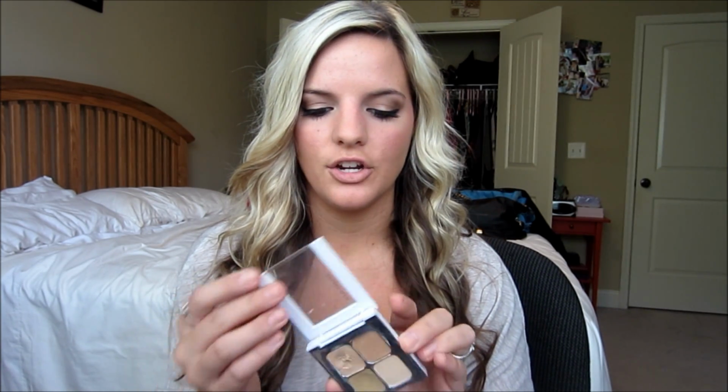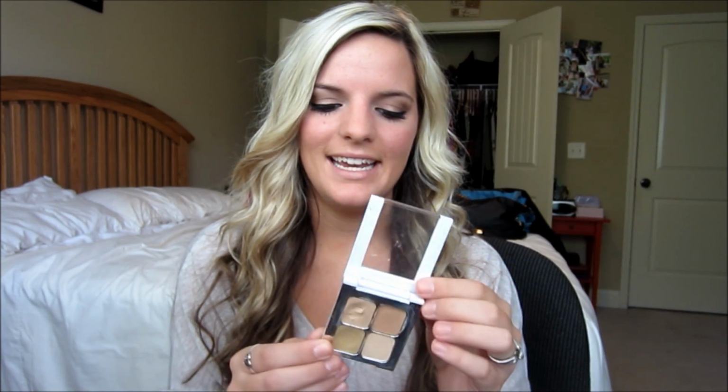Next is this Sonia Kashuk Hidden Agenda Concealer. This is in green. No, it's not. This is in Hidden Agenda. Why can I not get this right?